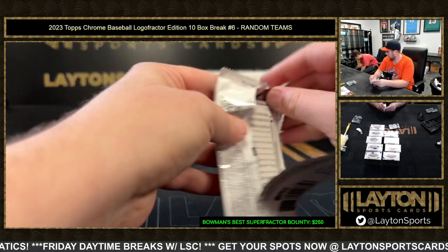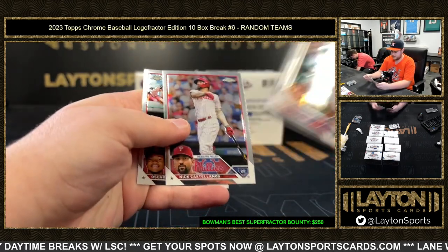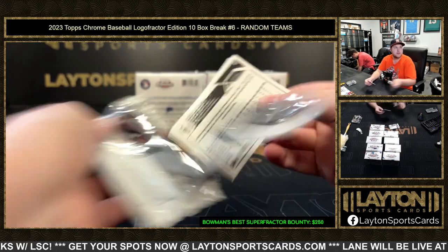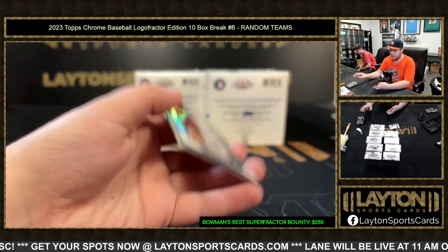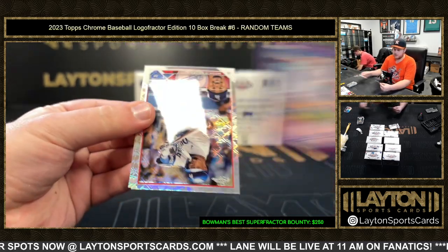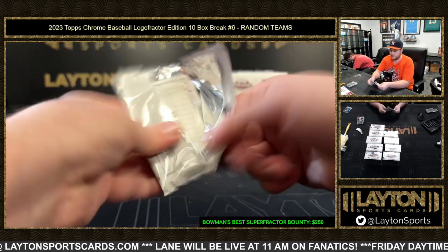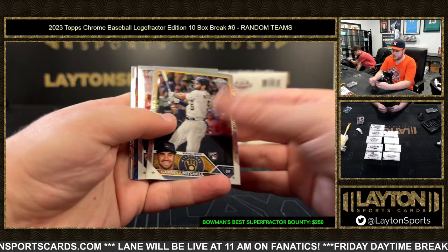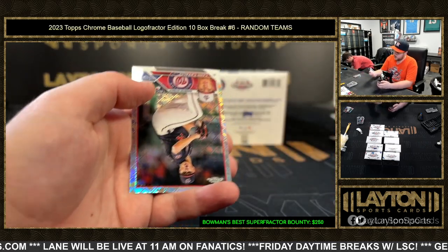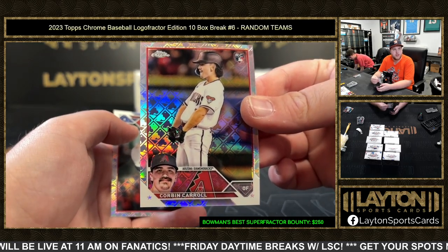Destroying cardboard boxes over here. All right, on to the Logofractor packs. Oh, that's kind of nice. Oswaldo Cabrera, Mark Vientos, Clayton Kershaw to 250. Nice one there on the purple. Mookie and Michael Toglia, rookie. Garrett Mitchell, J-Rod, Blue, Peraza to 150 for the Yanks. Corbin Carroll variation, I believe. That's the Corbin Carroll variation, so nice one there. Congrats on that.